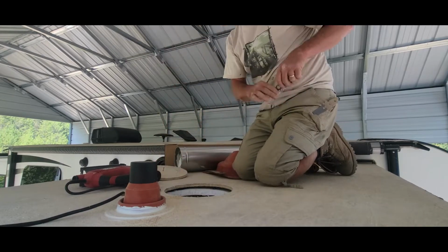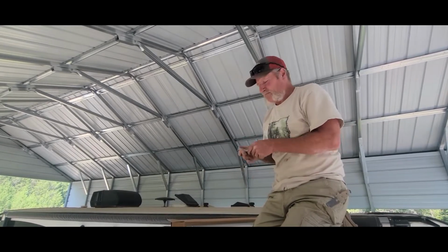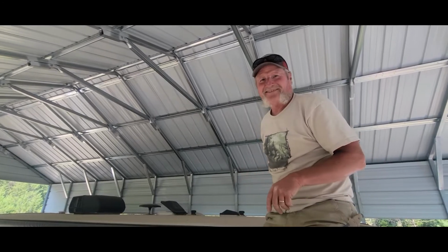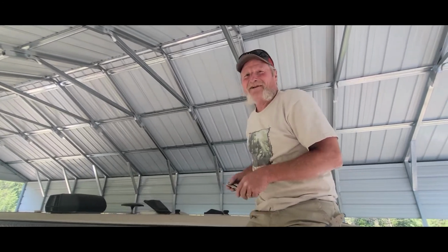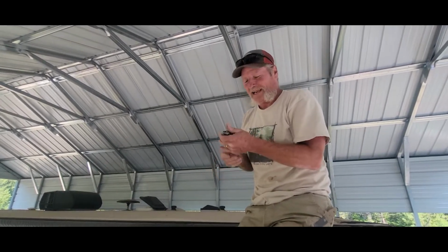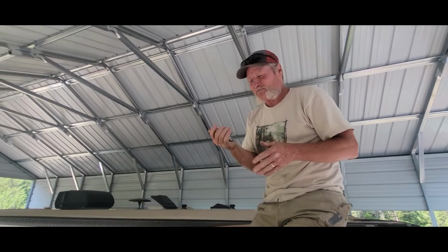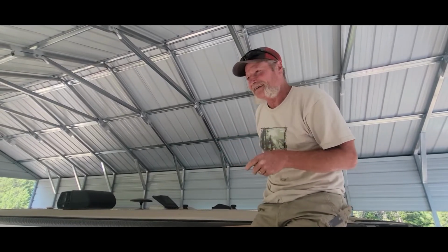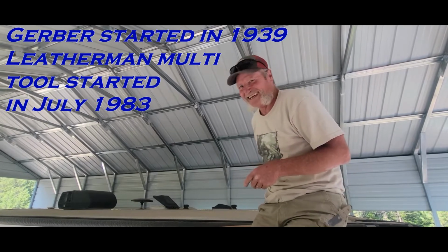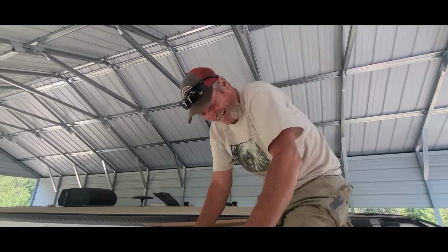Where would I be without my pocket pliers? I love these things. I've been carrying pocket pliers since I was 16. Wow. No, they weren't even made then. No, I would have been carrying them at 16, but that's when I started building things. Whenever they were first made, I've got to check my history on that. That's when I started carrying them. Really good idea. You're going to have to edit that out. No way. But I was 16.